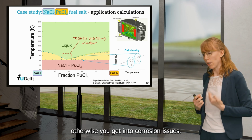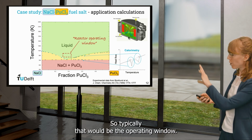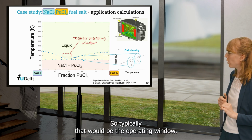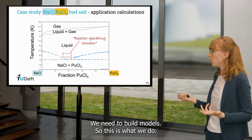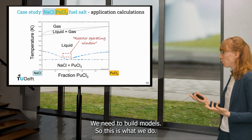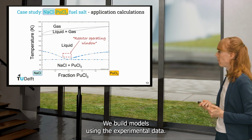Otherwise, you get into corrosion issues. So typically, that would be the operating window. But we cannot run a reactor with just a few experiments. We need to build models. So this is what we do. We build models using the experimental data.